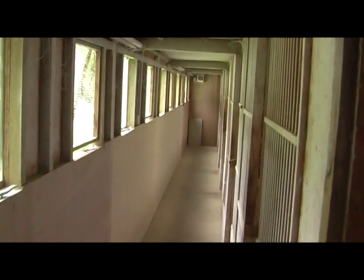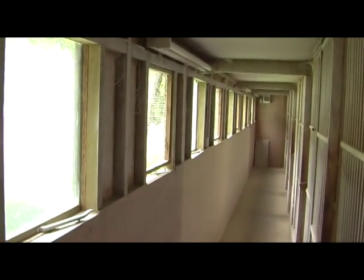Here we have the corridor to the old original breeding loft. As you can see, similar to the previous one, except this is lined with windows that we can open or close depending on how much ventilation we want to give.